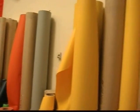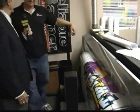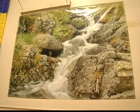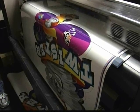Reliable Banner also has a large selection of sign supplies and materials. We definitely have quite a bit of stock on hand. For the most part, we can fill just about any order that you would need in a pretty short amount of time. Gee whiz, Nathan, this is huge. What are we looking at? Well, we have here a 64-inch solvent printer, and basically this will print on any kind of banner or sticky back vinyl material. It uses a solvent-based ink, so it's more or less the same as paint once it goes on. It's got a 5-year outdoor durability rating, but we do everything on this machine from photo enlargements to billboards to magnetic signs to just about anything that you can imagine, anything that needs to get printed.